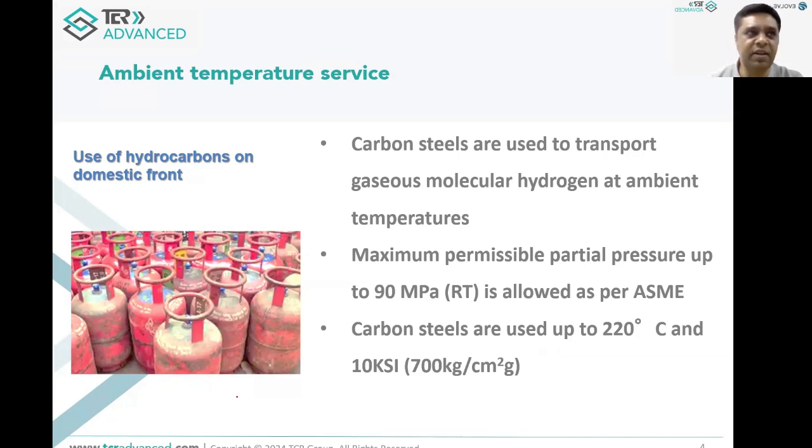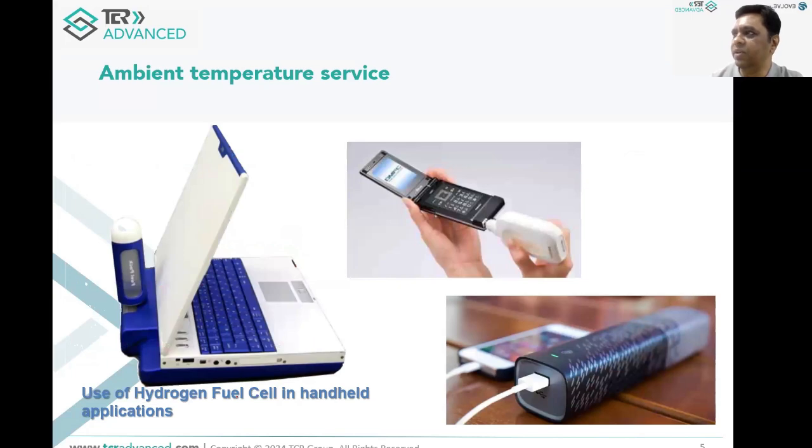And we can see there are CNG cylinders which are carried on the road. They are made of steel, as well as of fibers. But we are talking about the steel cylinders in domestic application for this particular application. Next, we can see hydrogen which is used at ambient temperature for fuel cells. Now, this is not new. We are using hydrogen as battery power. This is a direct electrical conversion from hydrogen to form the electrical current, and the appliance works on that. So storage of hydrogen is essential for that purpose.